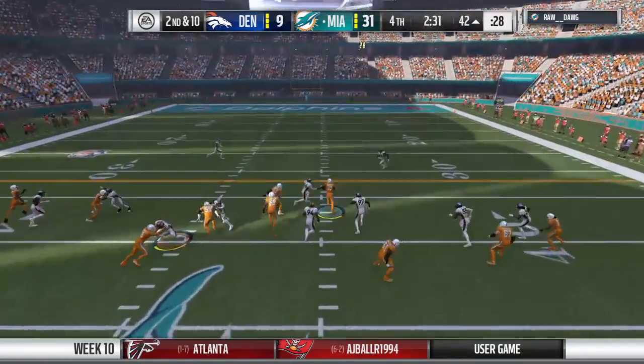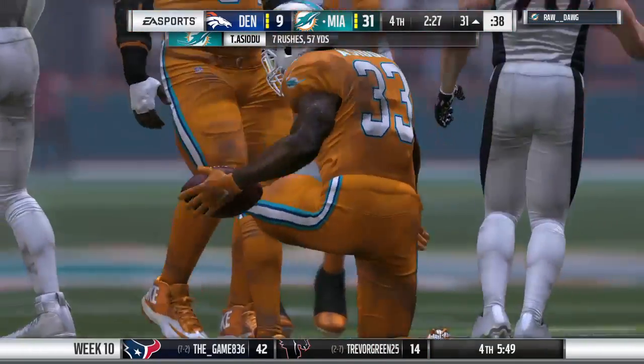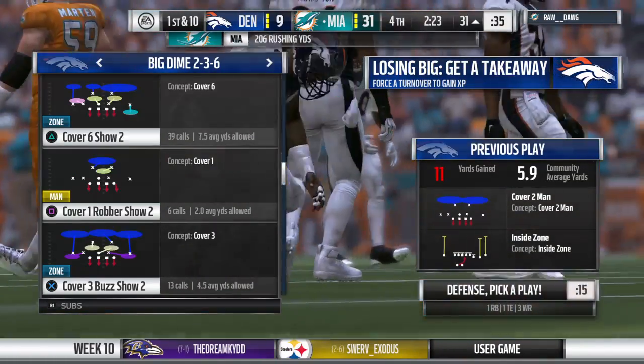They'll run it now out of the gun. And he gets it inside the 35 and just shy of the 30. It's a gain of 11 yards that time, and it produces a new set of downs.